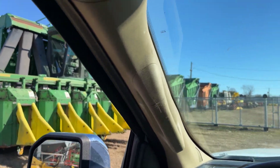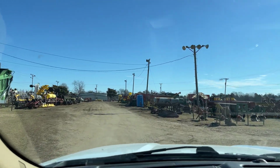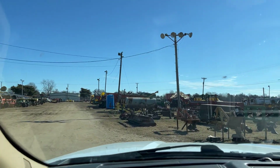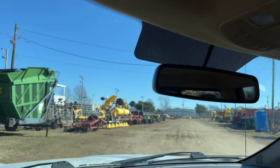I'm gonna swing around here. We'll come back and get this side here after a while. We'll make sure we get everything over here on this southwest lot.